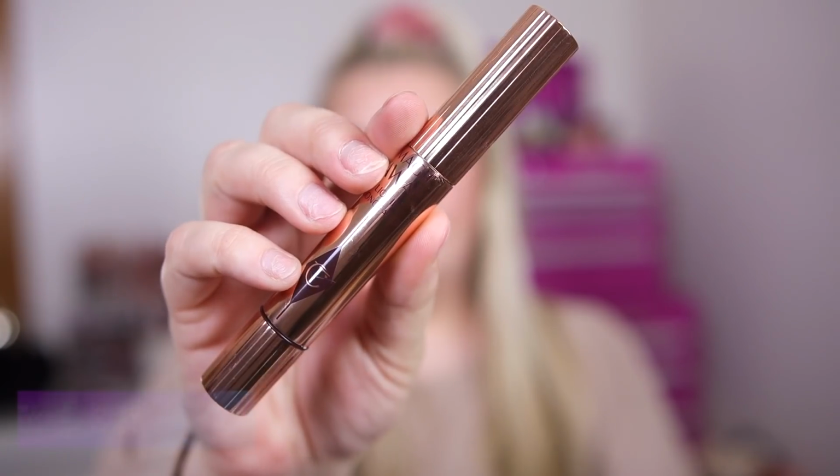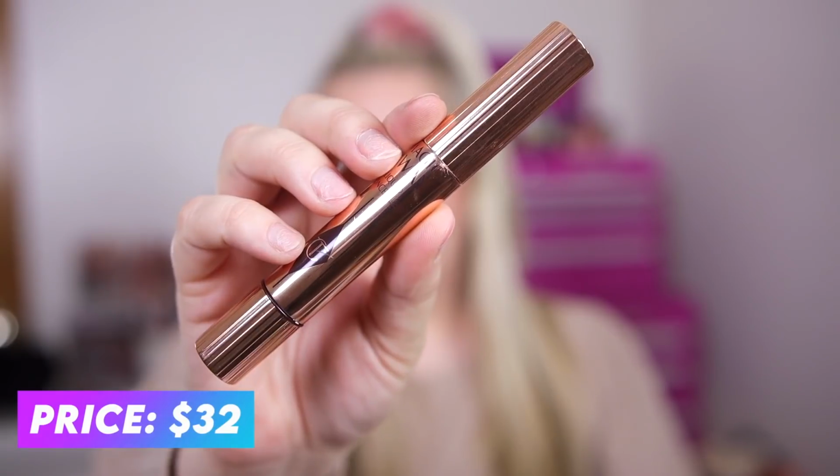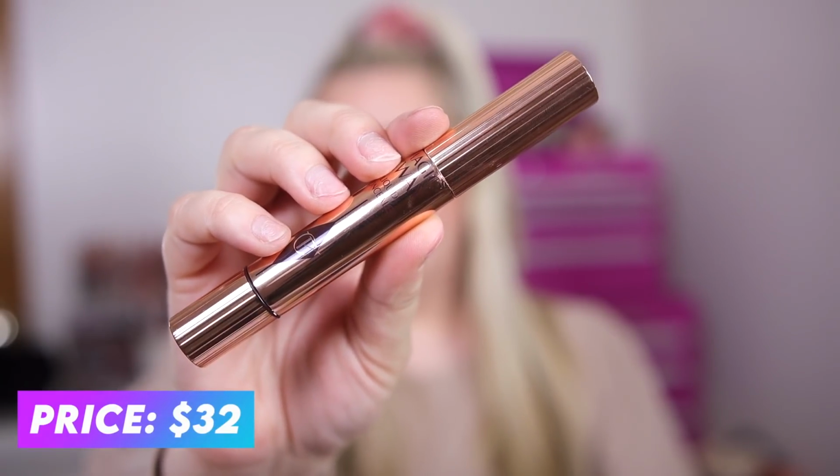I'll start off with my ones I didn't really care for. So this is from Charlotte Tilbury. I actually got this one on a discount. I got it on Nordstrom Rack. It's the Magic Away Liquid Concealer. I've been trying to make this work, but I just absolutely hate this, especially the packaging.